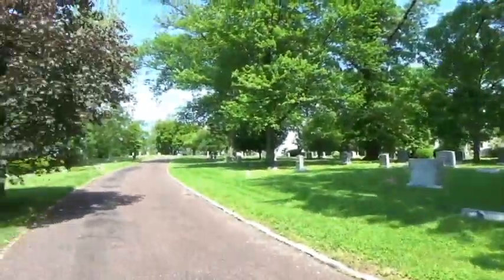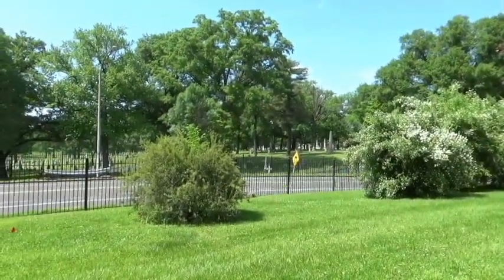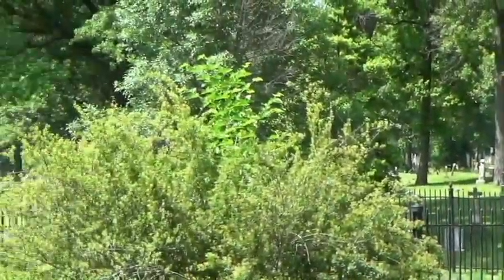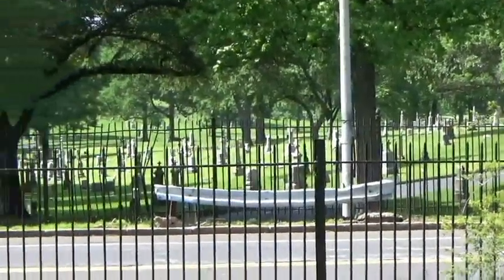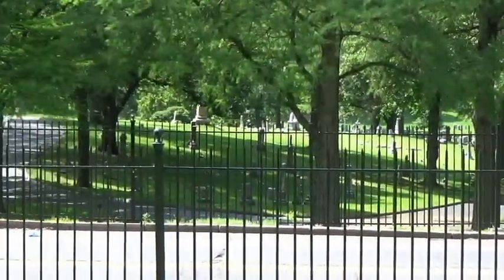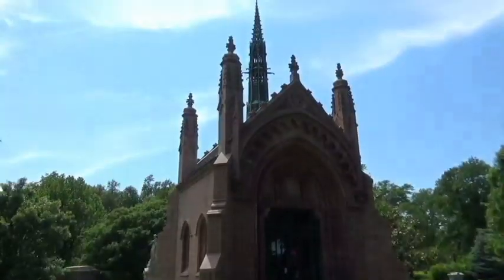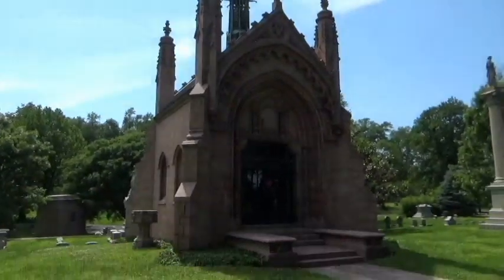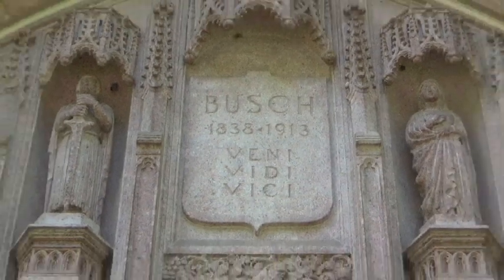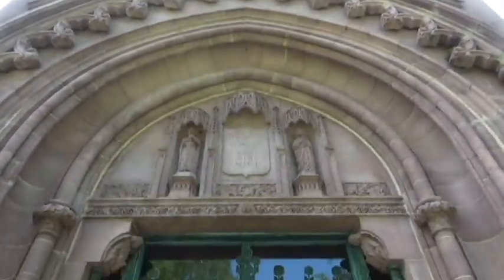By the way, right next door across the street from this cemetery is another one called the Calvary Cemetery, and as well it has a lot of really large unusual monuments. I think this is the largest mausoleum here, and guess who it's for? The Bush family, who together with Mr. Anheuser created the Budweiser beer.